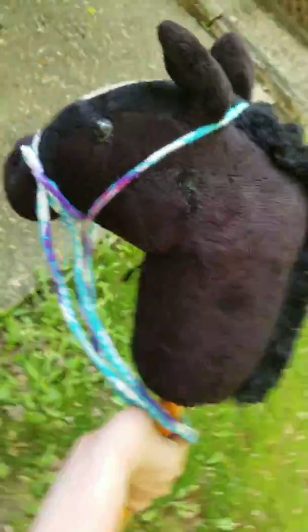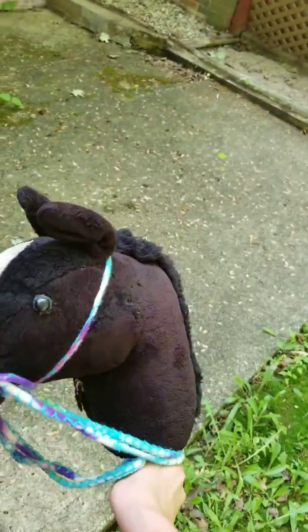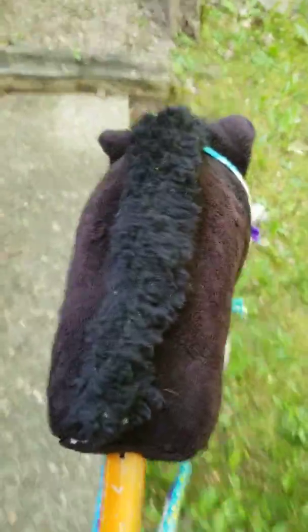So that is him. He's in pretty good condition. But yeah, he's a very nice color. So we're just gonna do a little walk trot canter class.